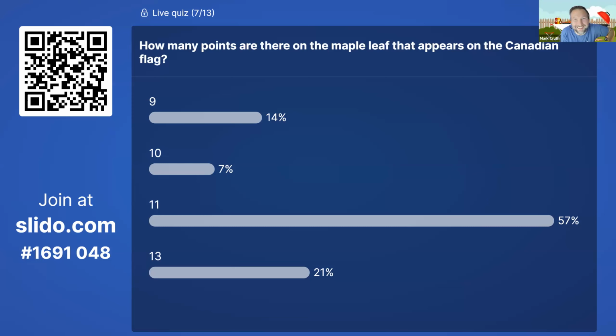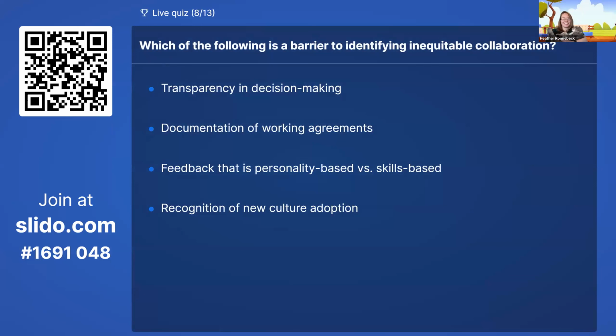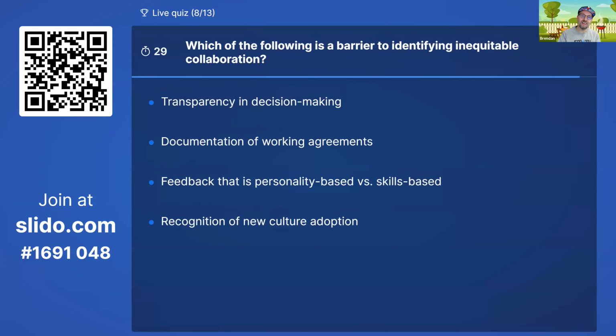So if you didn't know but you guessed, it looks like the majority did get the correct answer, which is 11 points. So good job. Another question from the presentation. Which of the following is a barrier to identifying inequitable collaboration? Transparency in decision making, documentation of working agreements, feedback that is personality based versus skill based, or recognition of new culture adoption? 10 seconds.